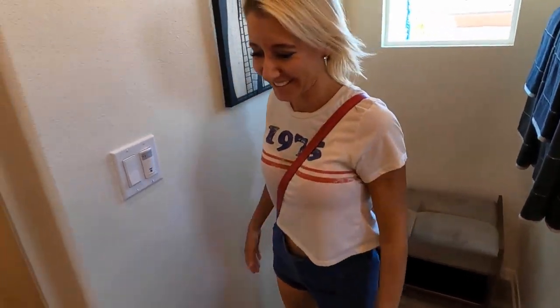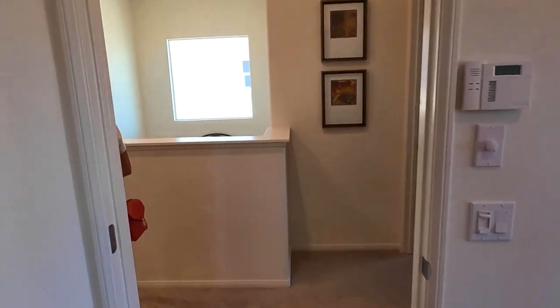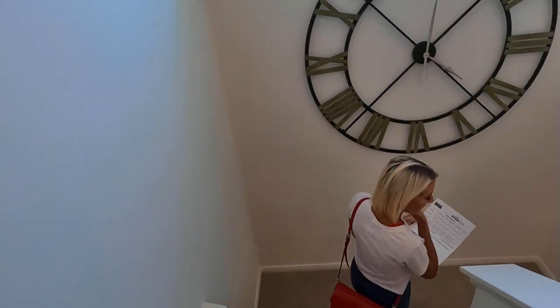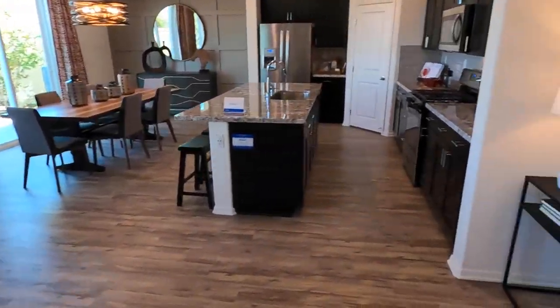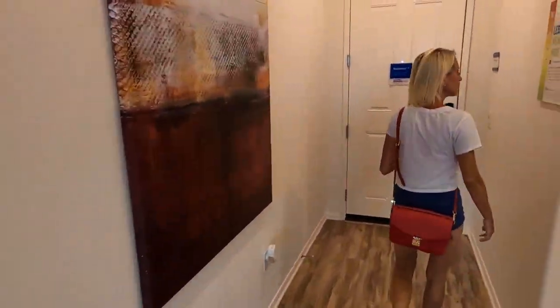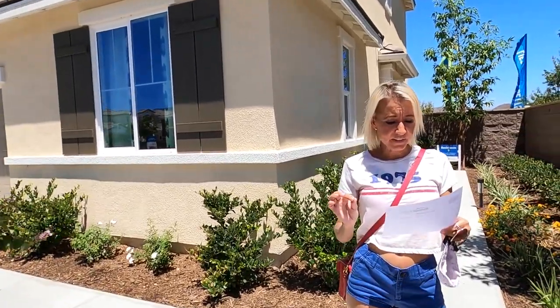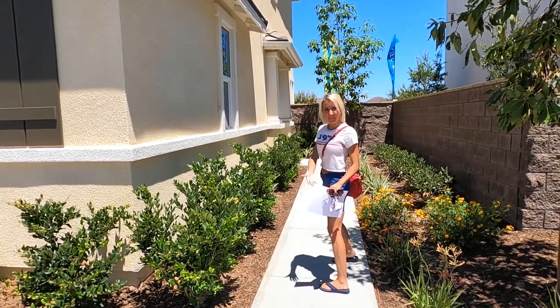All right, let's head to the next one. Into residence 2. It starts at $424,000. It's 1,861 square feet, but we really like that the door enters on the side of the house. That's nice. Come on.